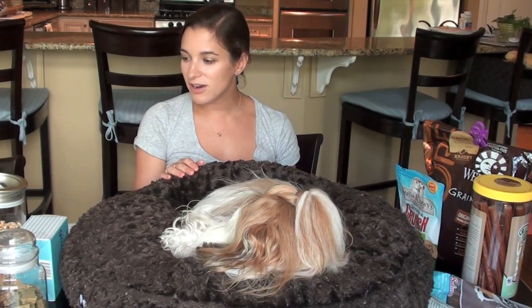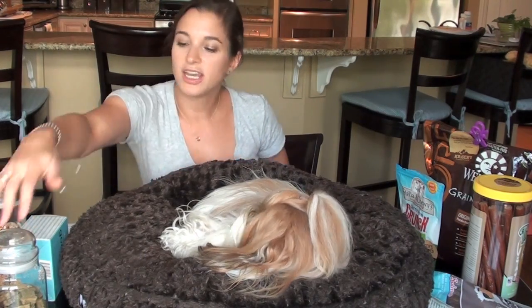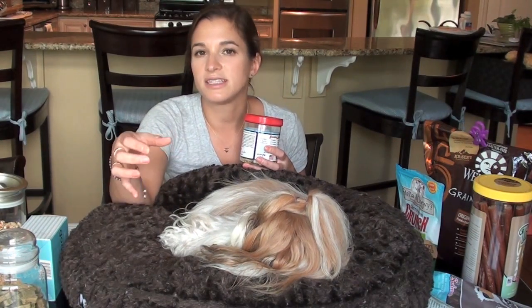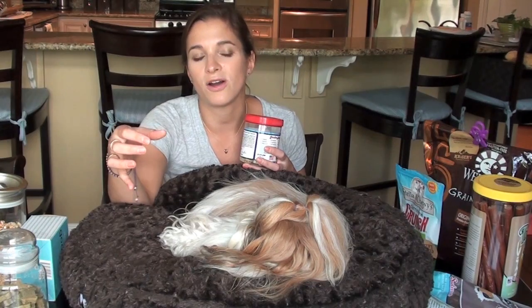And then lastly, there are a couple other little things that she gets kind of sporadically. And these are the treats that I carry around with me. I have little tins that I keep in my handbag and in my car and stuff.